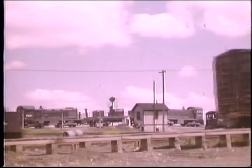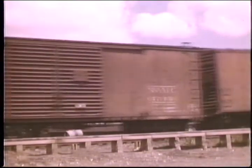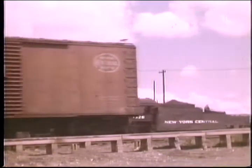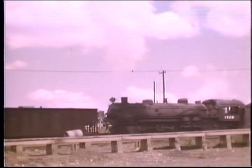New York Central may have been among the last railroads to acquire 484s, or northern type locomotives, in North America. But it was the first railroad anywhere to put four wheels under a firebox for freight and passenger service.